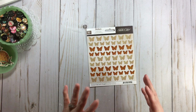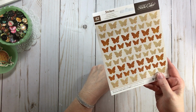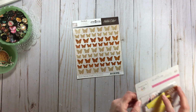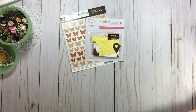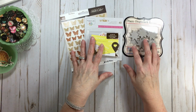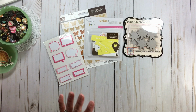Okay, so up first is Studio Calico wood grain butterfly stickers. Yes, love those. Okay, where do I start in this pile? We got piles. Okay, so we have Project Life 40-piece die cut shapes, very fun. That's in the giveaway. We have more Jenny Bolin chipboard. Look at these. Oh, they look like Amish quilts. Love them. You can do a lot with those. And then we have some post-it notes. That's always fun to have in your space.